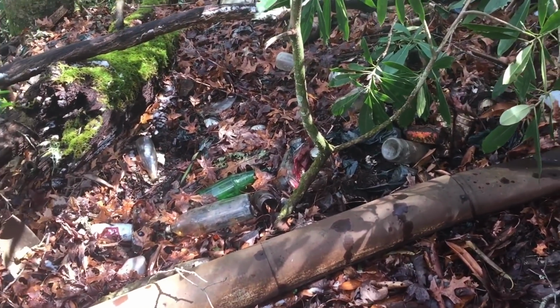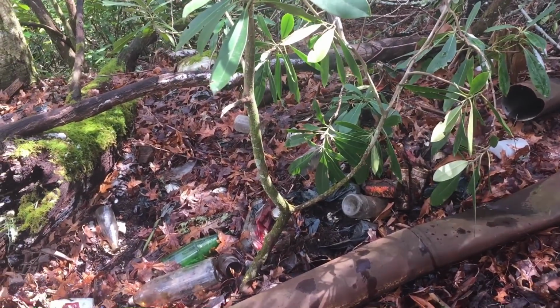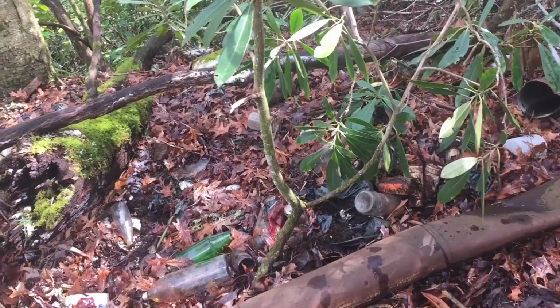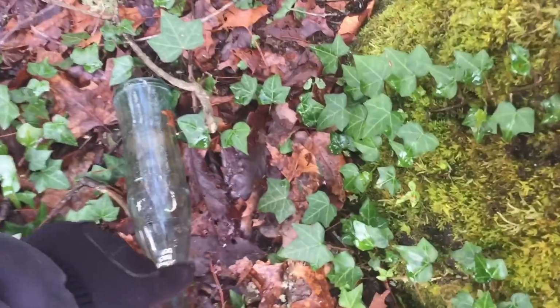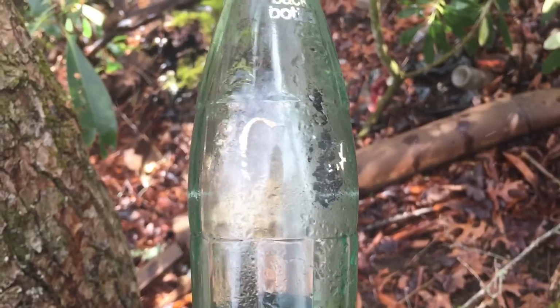Now, looking at that, I see a lot of modern stuff laying in there. And to be honest with you, I just wasn't so sure I was going to even mess with this. But here's one bottle that I pulled out last time I was here. I left it here because I didn't think it was that old, and I guess it isn't completely, but that is an ACL Coke.